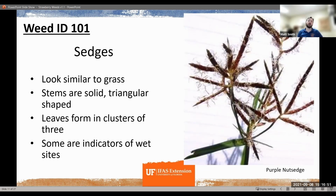Last one of these three are sedges. So the sedges, again, they'll look pretty similar to a grass. The leaves themselves actually can look fairly similar with that single mid vein, and they may even see some parallel branching on it. The big differences are, one, you're going to look for leaf clusters in clusters of three, and also the stems themselves. So instead of being hollow and round like you would in a grass, these are going to be solid and triangular. It may also be indicators of wet sites.